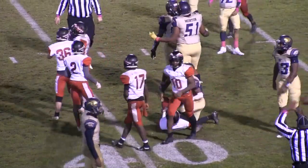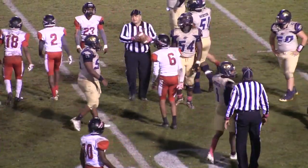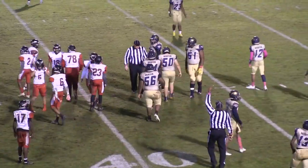Hand off to Tyrese Walker. We convert on fourth down. Gonna move the chain. Give us a fresh set of downs.